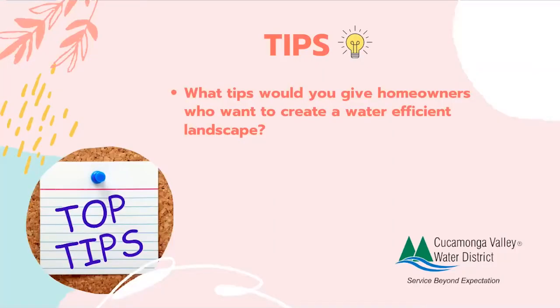What tips would you give homeowners who want to create a water efficient landscape? Again, top tips, I would do my homework. Lay everything out, that is the area you're planning on designing and landscaping. Know your limits. I'm pulling weeds a lot at the property, and even with the mulch and everything else, we get a little bit of rain or a little bit of dampness and I'm back to pulling weeds. So know what your levels are when it comes to what you want to do with your landscaping. See how much money you want to put into something.